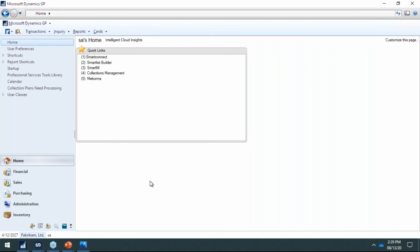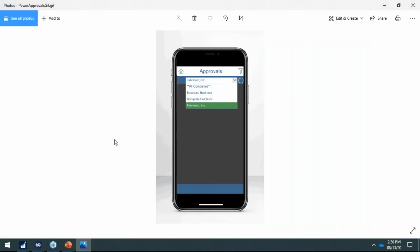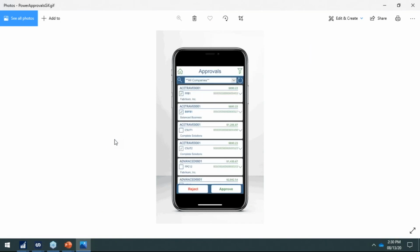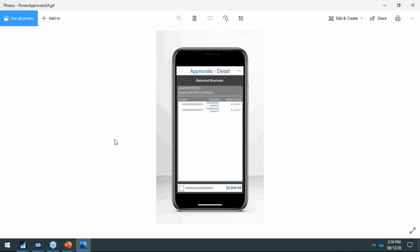So the idea is that as the person who is in charge of AP, maybe I'm preparing the check batch and then I request an approval. Now I can't show you my phone over my desktop, so I'm just going to show you this screenshot over here, or it's a picture anyway. So I have my cell phone in front of me. I can look at all my check batches. I can approve whatever I want to, or if there's a vendor that I want to reject or decline, I can do that.